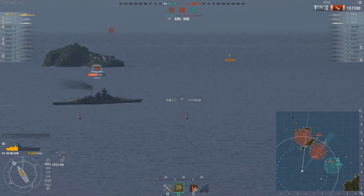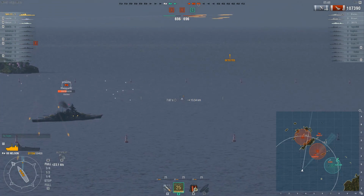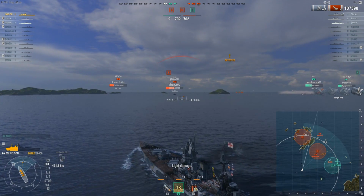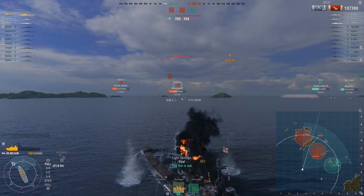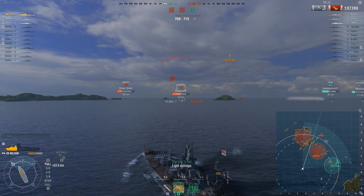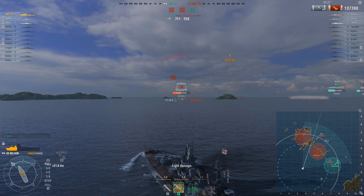I've already covered the fact that her armor is not the best. I took a nice chunk off of that Bismarck right there, 15,000 hit points in one salvo. This ship hits hard. It hits very hard for the tier that it is. So I think that is something to like about the Nelson, something to like about it a lot.